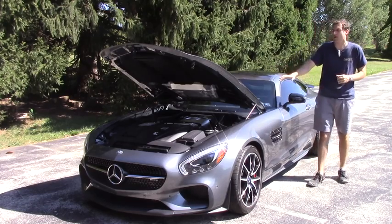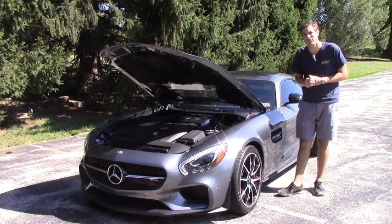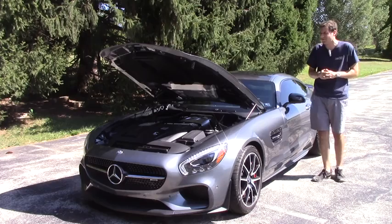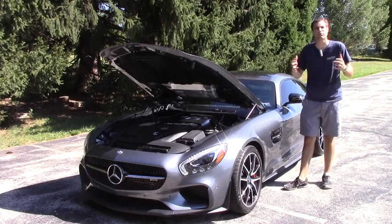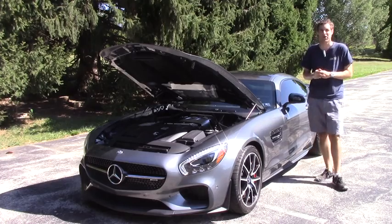This car, under the hood, has a twin turbocharged 4-liter V8 that makes 500 horsepower, mated to a 7-speed dual-clutch automatic transmission. The result is 0 to 60 in something like 3.3 seconds. That's hardly a boring old sedan for boring old men.